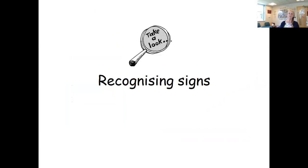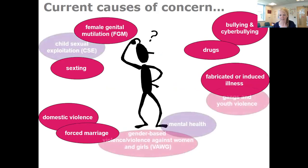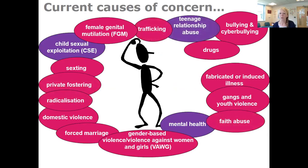Okay, so we move on to the first main part of our training, which is around recognising the signs of potential abuse. Now, we know that in schools currently up and down the country, these are some of the current causes of concern. And you can see there is a huge range of concerns that we have for young people in schools in England. I'm not going to read them all out to you, but you can see that there's a tremendous amount there. And what we're going to do now is look to see how we would know that some of these issues are impacting on our young people. How do we recognise those signs?